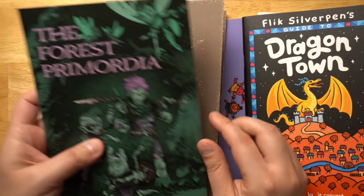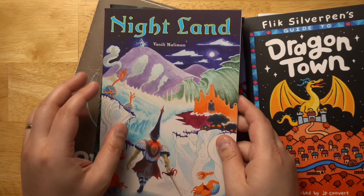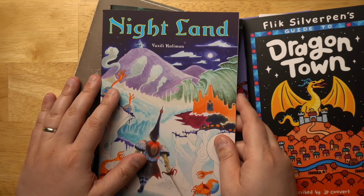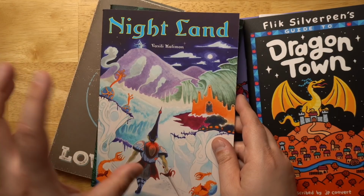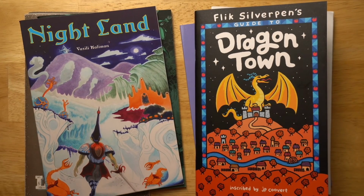We have the Forest Primordia, which is a little hex crawl for Troika-like games. And the Nightland. This is by Vasily Kalaman. I've done a review of his stuff before. I believe Xanadu was the previous dungeon that I looked at. And this is another hex crawl, or more of a location crawl or a point crawl in a land of darkness.